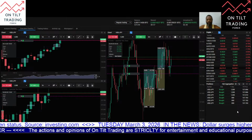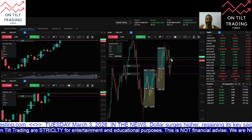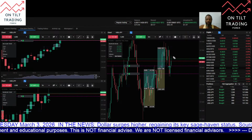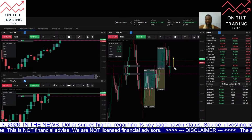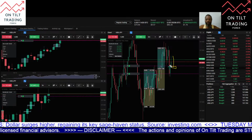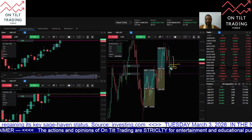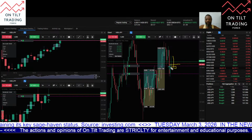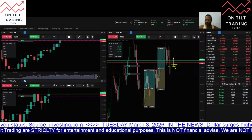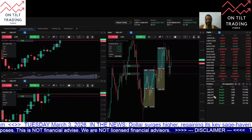We'll see how price behaves within the gap. One of three possibilities. One, price gives a body candle close below this level here, which would be the candle number 3. If that would be the case, it would be a respect of the fair value gap, and there would be a higher probability that price would want to deliver to the sell side.